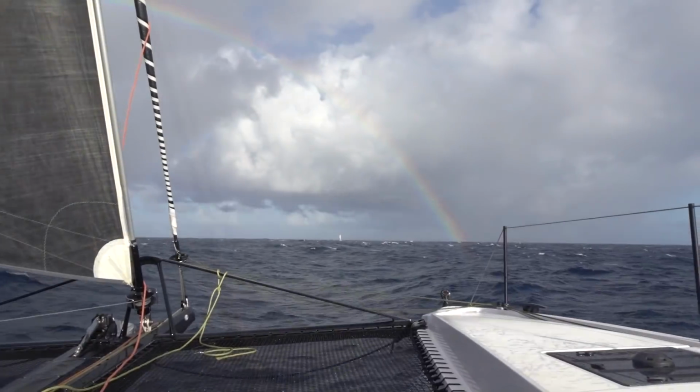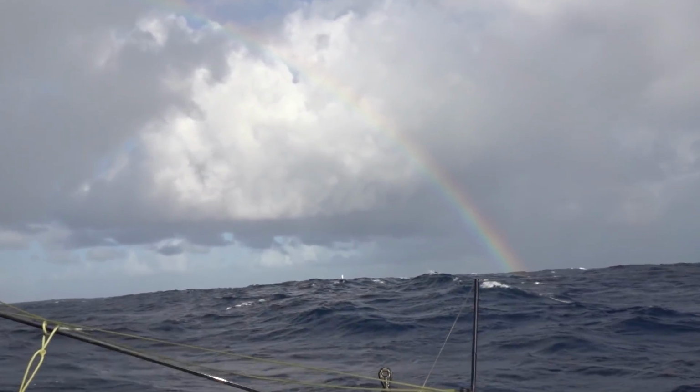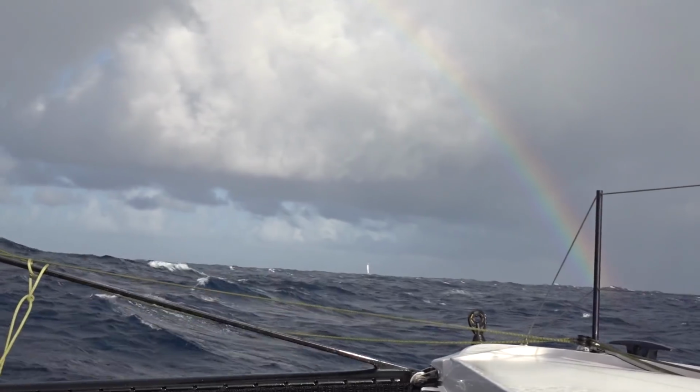I even felt a little seasick. The waves from the side, that's a bit different than during the crossing when it's coming straight from the back.